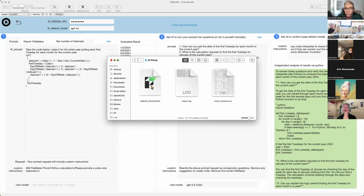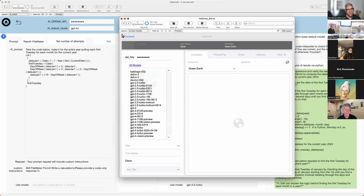So I wanted a way to let the salespeople do all that gobbledygook that they do in their field, and yet send it over to QuickBooks and be parsed and be ready to go. And that's what we're going to do now. So let's go into the address parser.